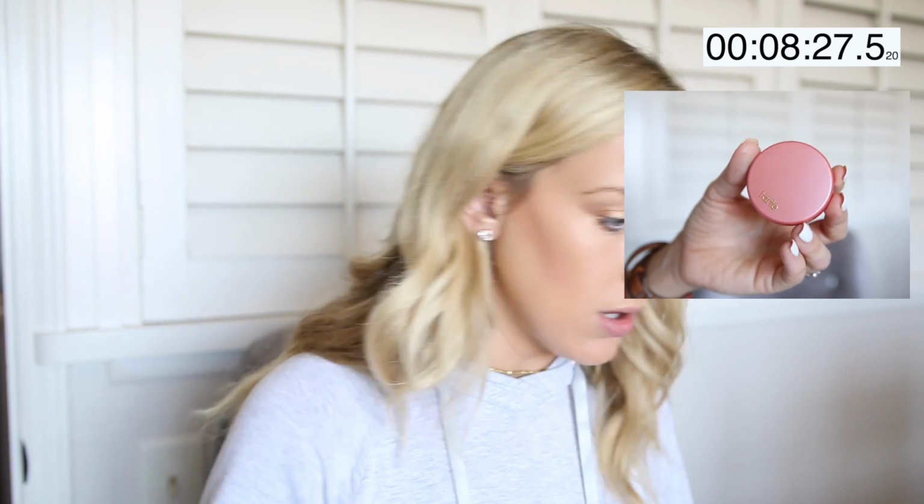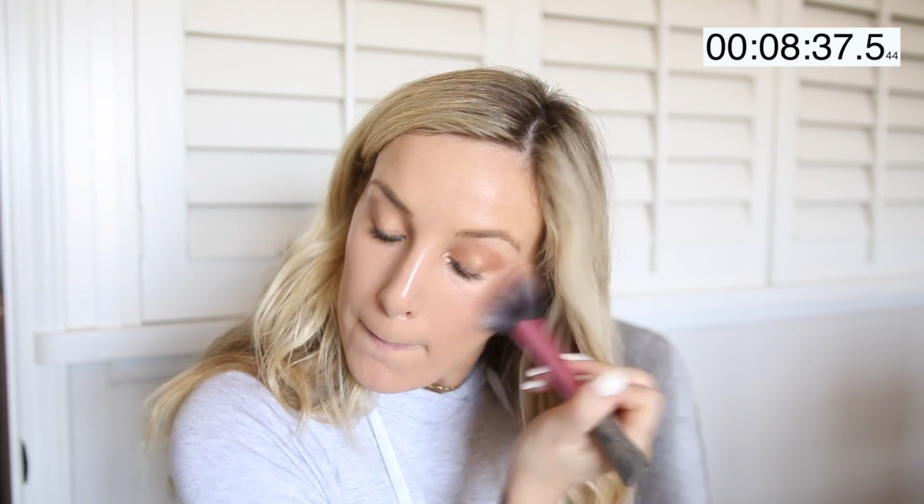For blush, I'm using this Tarte blush. Oh my gosh! Forgot my blush brush. Just for a nice natural pinky color.